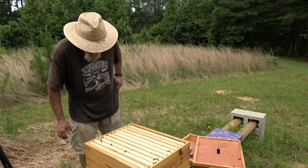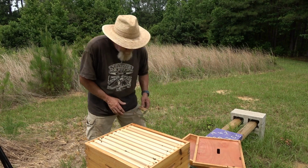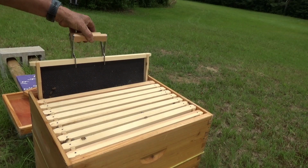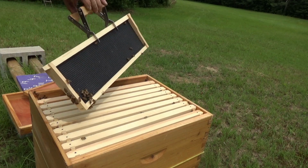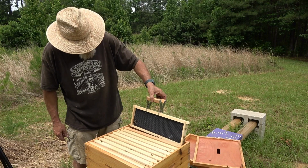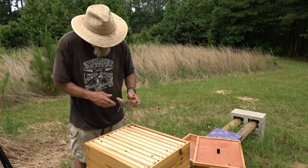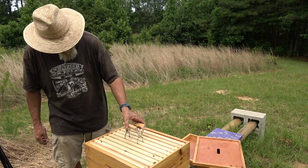A lot more bees up there this week. Let's pull one of these frames out and see what we got. Do one on the end. See where they're starting to work on it a little bit on the point right on the end over there. Check one in the middle. See how that's looking.